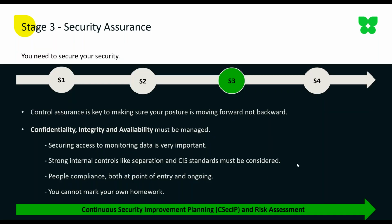So I want to talk a little bit about security assurance, right? You need to secure your security, and that can come from quality checking that SOAR capability we talked about. We don't want to rely on it entirely. We need to make sure it's fit for purpose, not missing anything. Just like we can't always rely on someone to follow a 10-step playbook, we can obviously rely on computer-generated SOAR to be a lot more rinse and repeat, but we need to make sure that's current.